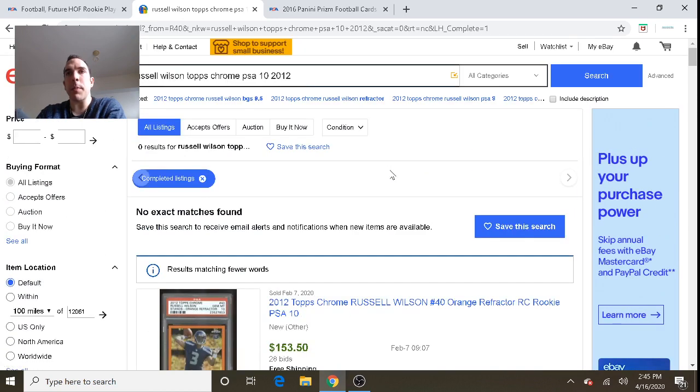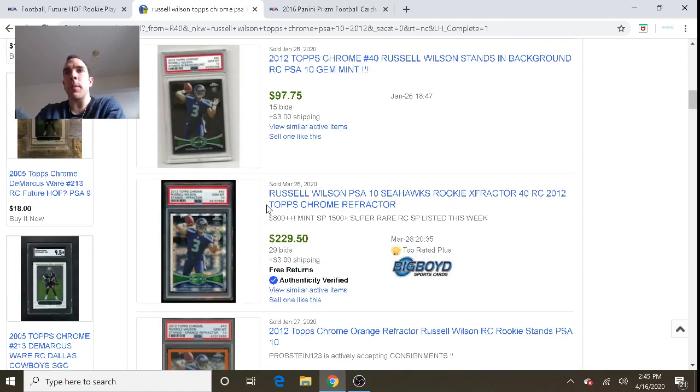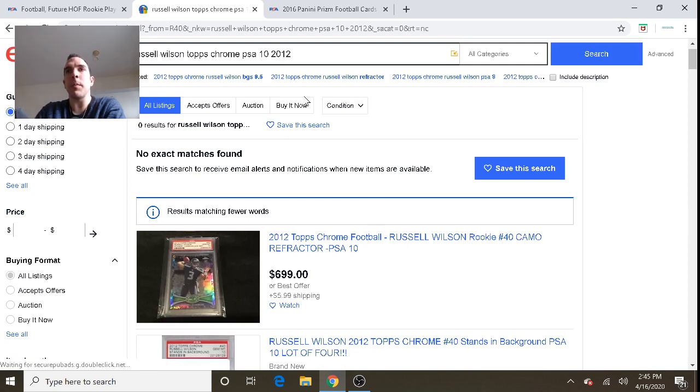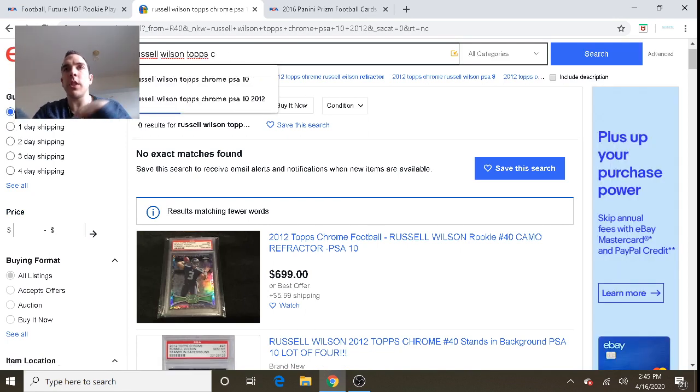I think, did I botch his name wrong? Russell Wilson. No, I think I spelled it right. 2 S's, 2 L's. So, let's see if there's any on here to buy. No matches. I must have typed in something wrong. Topps Chrome, Russell Wilson. Topps Chrome. Just do this. Rookie.